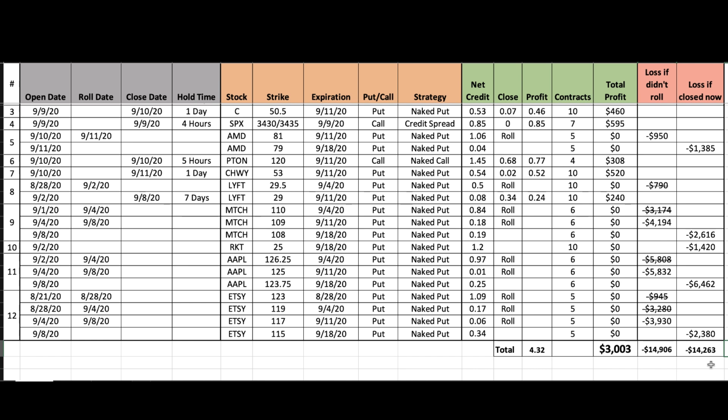So my video last week, I think I was down about 10,000. Now I'm down about 14,000, but also keep in mind I made a profit of 3,000 as well. So right now my buying power usage is pretty high, probably around 95%. So if we do have another significant drop this upcoming week, I will have to start closing out some of these positions, which I'm fine with.